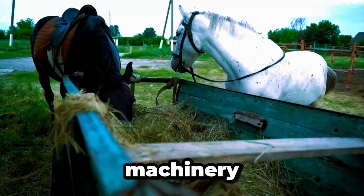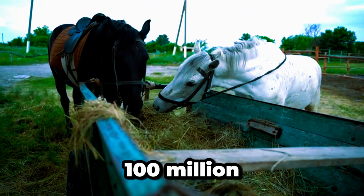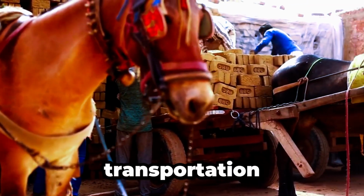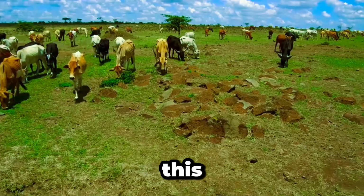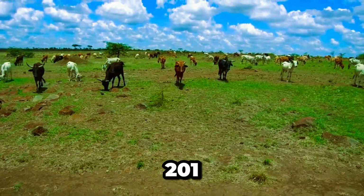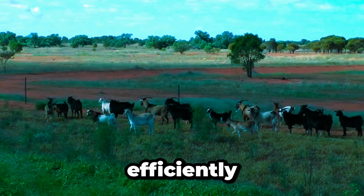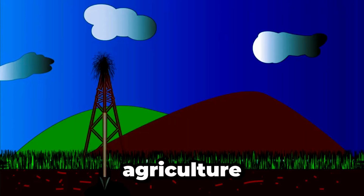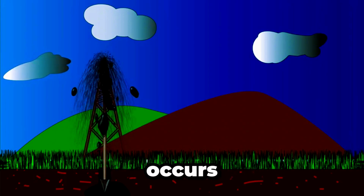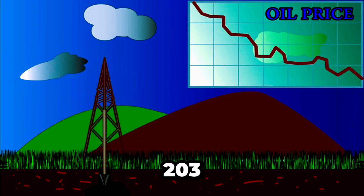Although machinery has replaced horses in many parts of the world, an estimated 100 million horses, donkeys, and mules are still used for agriculture and transportation in less developed areas. This number includes around 27 million working animals in Africa alone. Some land management practices, such as cultivating and logging, can be efficiently performed with horses. In agriculture, less fossil fuel is used and increased environmental conservation occurs over time with the use of draft animals, such as horses.